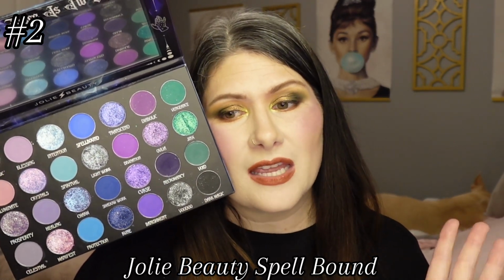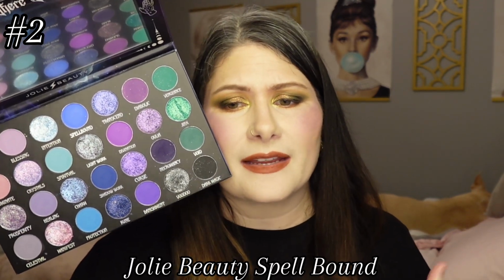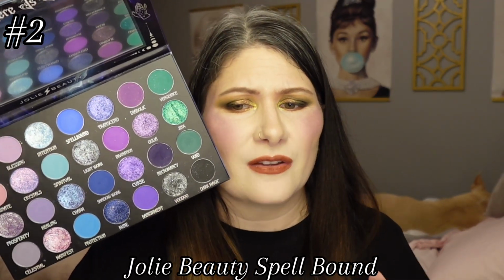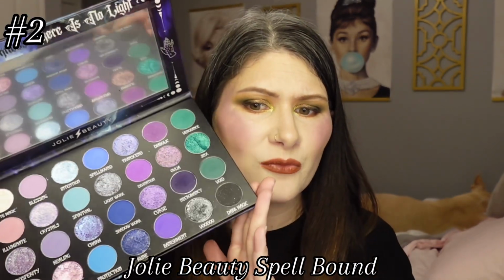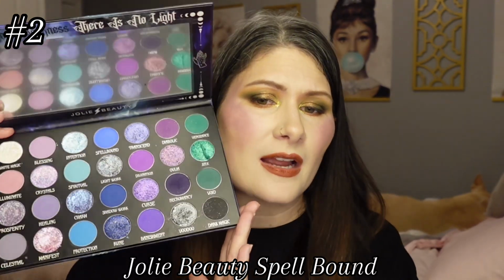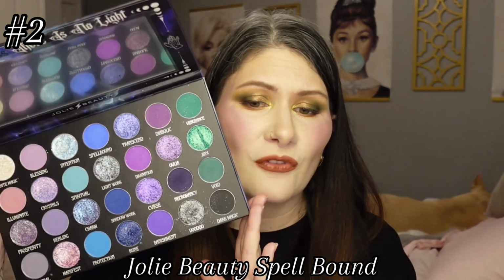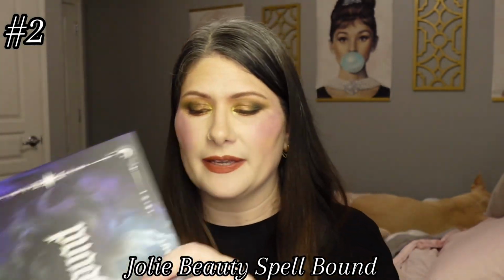I also think that they have improved their shimmer formula as well. They like to bring us a lot of satin, more just kind of plain metallic-y shades, and these are all beautiful. We've got some really pretty shifty shades in here, lots of sparkle, lots of shimmer and reflection going on in here. Absolutely beautiful. I really like the curation of this palette.